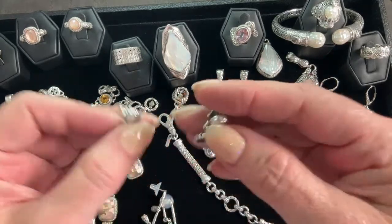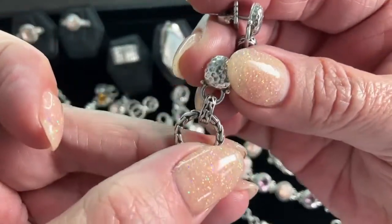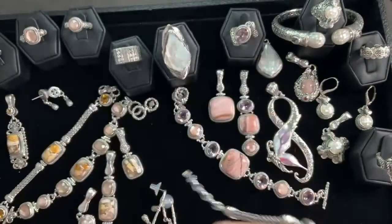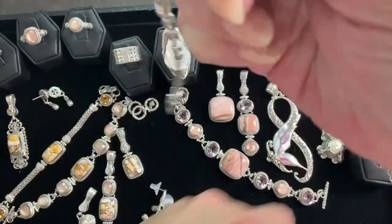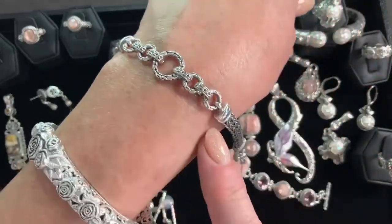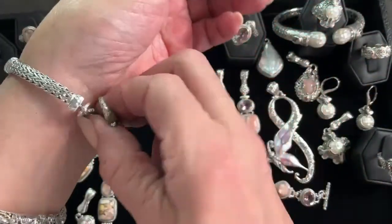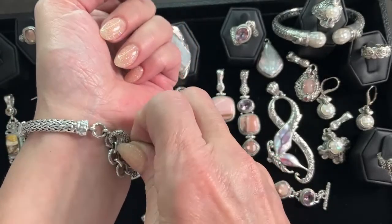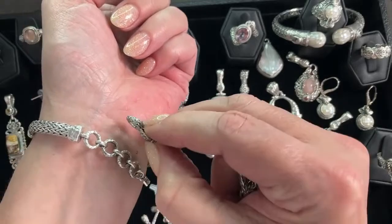Okay, these, we all need these. You know why? This is that bracelet you ladies ask me about all the time, okay? This is the one that I'm always wearing that you're asking me about. And I have also the style that has all the chain link all the way around. This gets silkier and silkier as you wear it too, ladies. It's such a beautiful little bracelet.